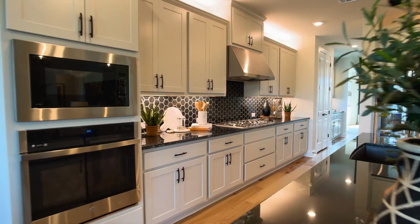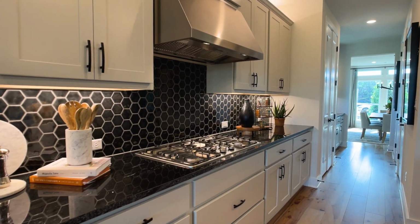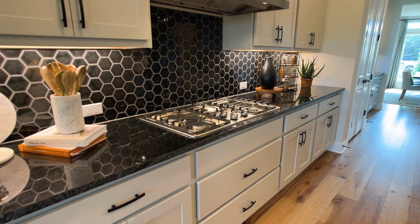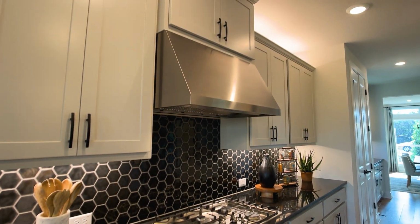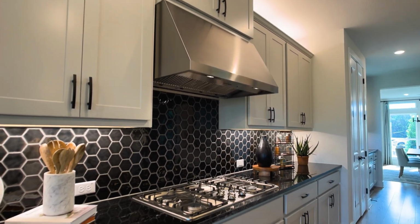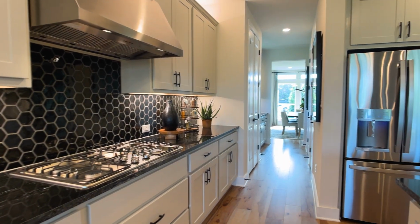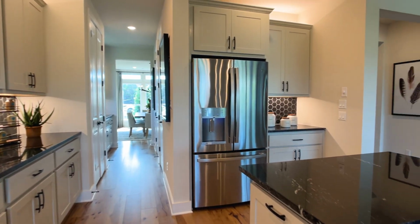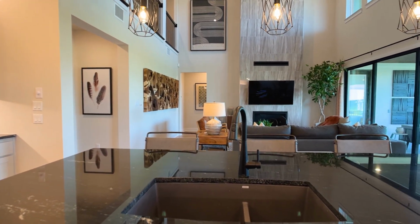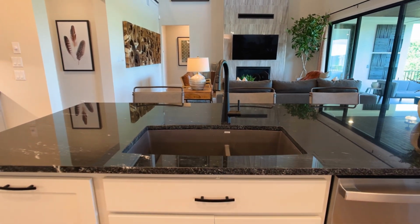So as we walk through this beautiful home, the beautiful kitchen here, I'm going to point out some of the really pretty features, and I'm also going to explain which items are structural upgrades, and I'll give you all the details on this beautiful home right now. This is the Larimar Floorplan by Taylor Morrison. It starts out as a base square footage right around 3,771. But there are several structural upgrades that increase that square footage to over 4,100 square feet.